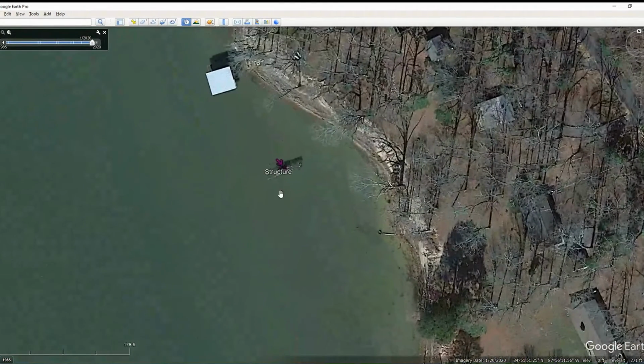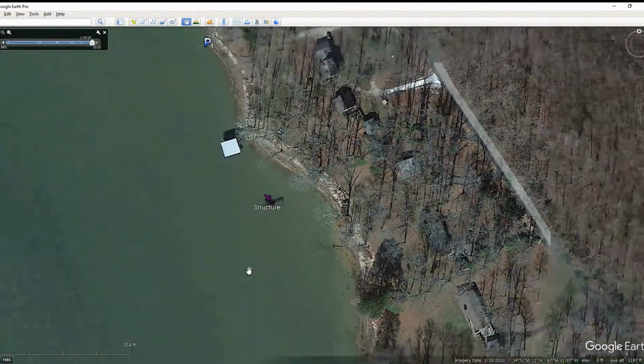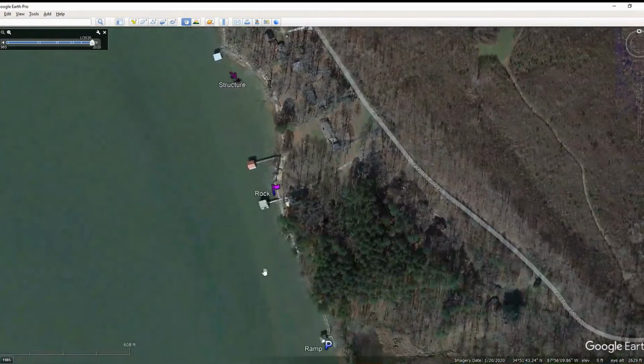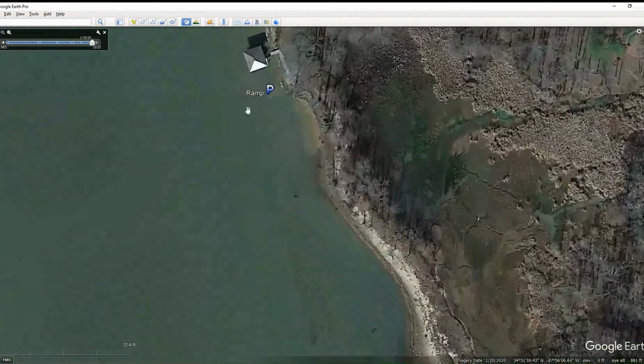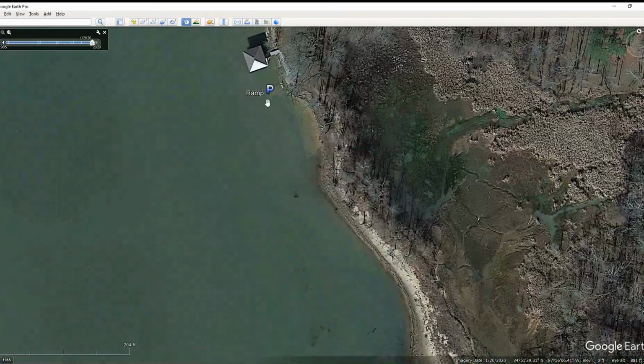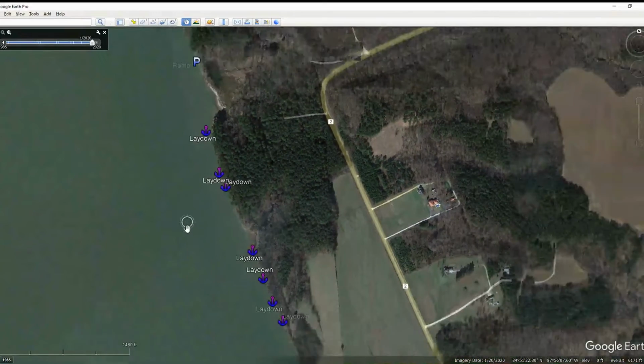And then we get down in here, there's some kind of big structure that's under the water. That might even be above the water. I can't tell. Maybe even could be like an old dock structure or something like that, but definitely something to fish around. More rocks, another ramp right here by this dock too. And again, I like those. When those ramps are submerged like that and no one uses them, for whatever reason, they can be really good places to go look at.